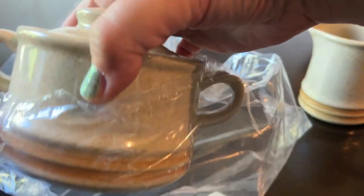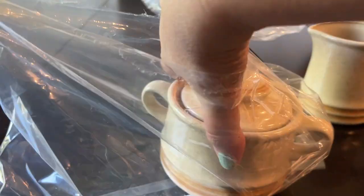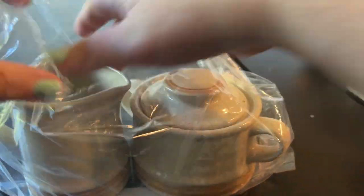And I have to keep everything in the bags because I've not inventoried yet. But that's perfect. I'm not seeing any hairlines. Now the hairlines, I'll be able to find out once I wash them if there is any hairline situations going on.